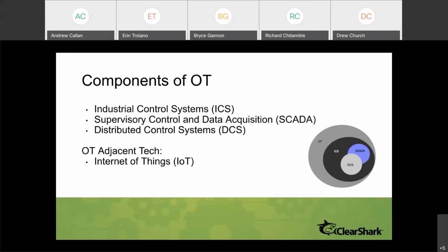So availability is absolutely paramount in these systems. They are mission critical. We may be dealing with life-saving equipment in many of the cases I just mentioned. Loss of life is a serious factor when we look at the availability of industrial control systems. So SCADA systems are architectures that are spread over large geographical areas.